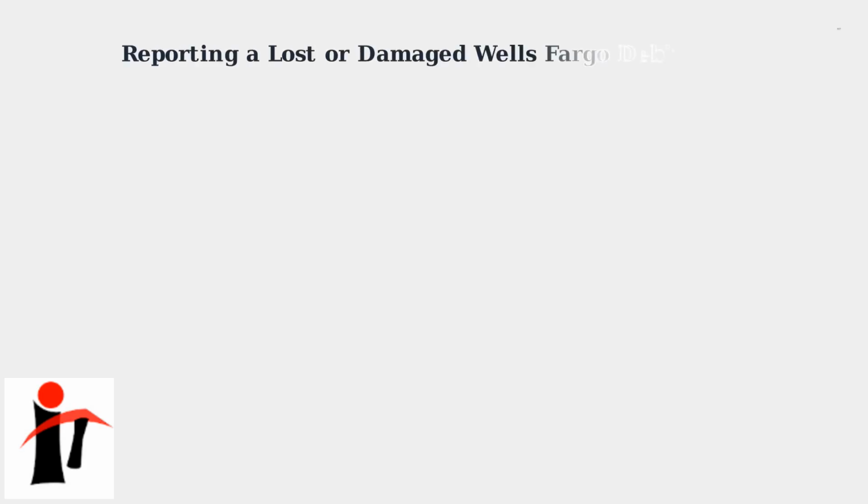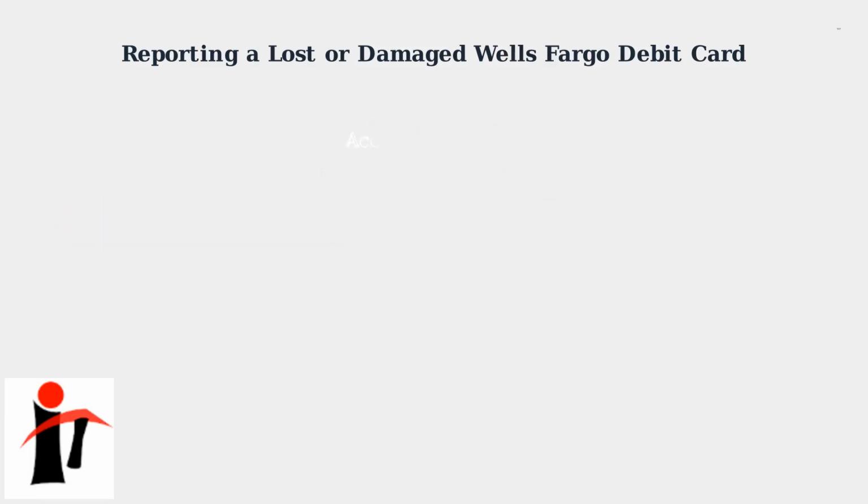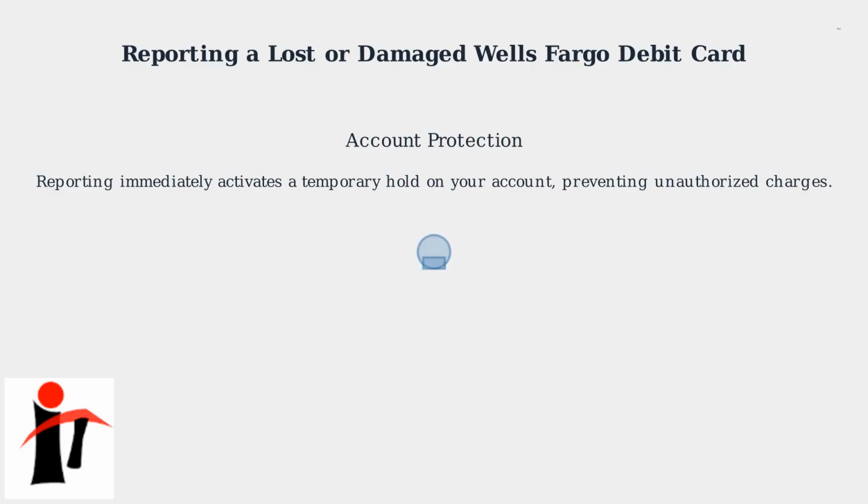If your Wells Fargo debit card is lost, stolen, or damaged, the first step is to report it immediately. You can do this through the Wells Fargo mobile app version 8.0 or later, by calling their 24/7 hotline at 1-800-869-3557, or via the online banking portal. Reporting the card immediately activates a temporary hold on your account, preventing unauthorized charges.